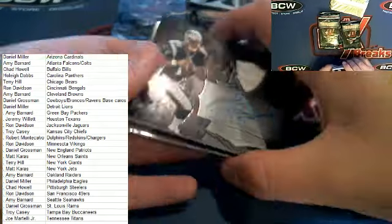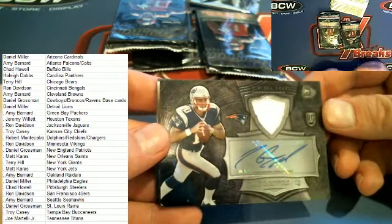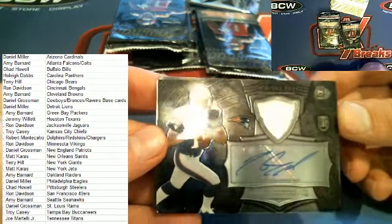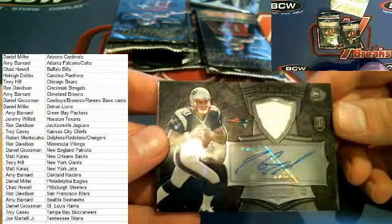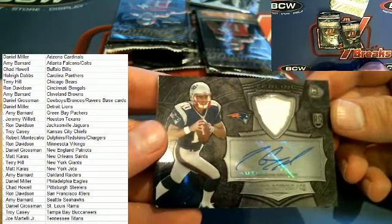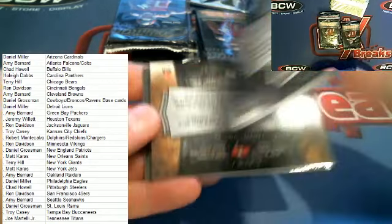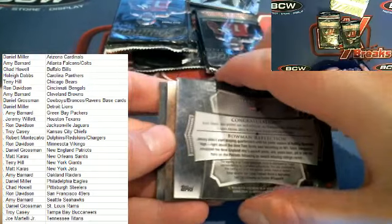Here is, check this out right here, rookie card, Jimmy G. He'll be starting the first few games right there this year. Very nice for the Patriots. That is Daniel G coming out to you, Daniel G. Nice hit there for you, patch auto. Nice hit there for you, buddy.